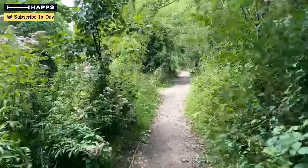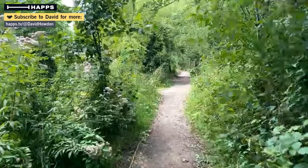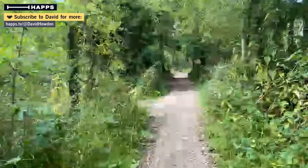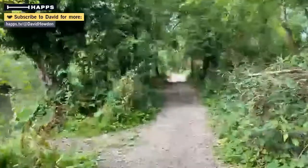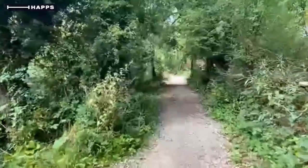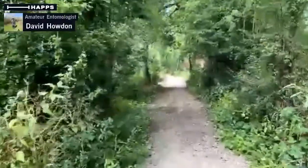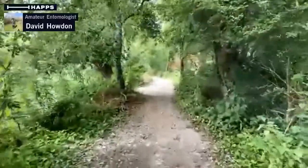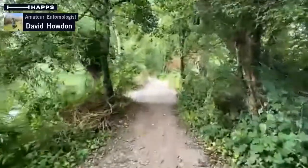I tend to come here in winter for the waterfowl. The lake's rather good for overwintering stuff. I've bothered much less in summer, if I've ever come here in summer. Did come here to twitch a little bittern once. That might have been summertime. I can't remember.